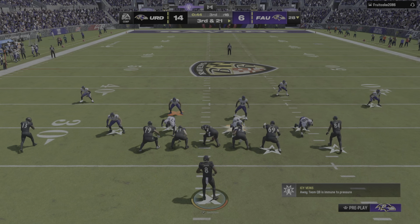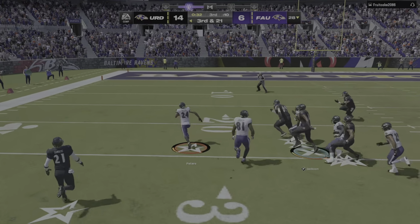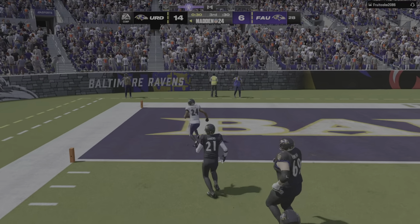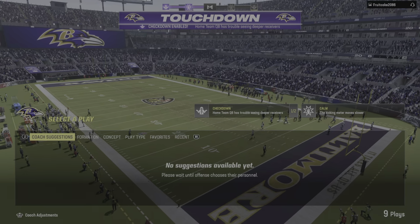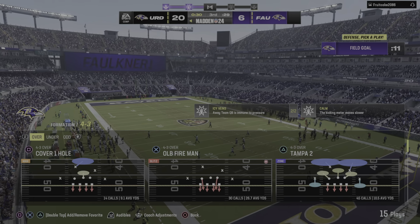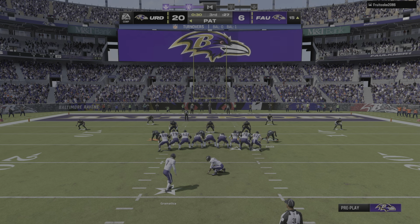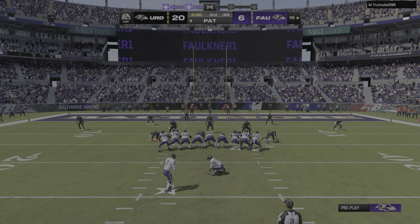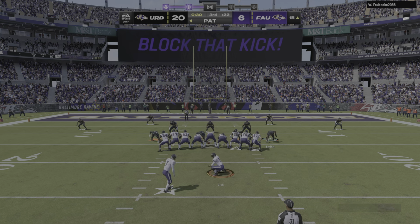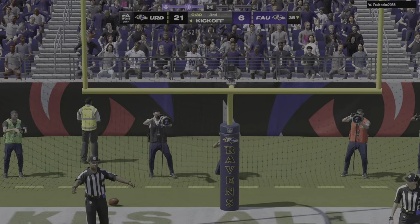Jackson now. All right, rifles one, and that's going to be intercepted. Inside the 20. And he will bring this back. It's a pick-6 and a Raven touchdown. No going for 2. They'll kick the point after. It's up and good, and that'll make the score 21-6.